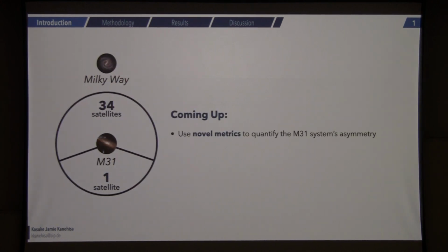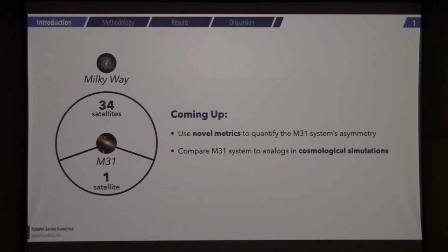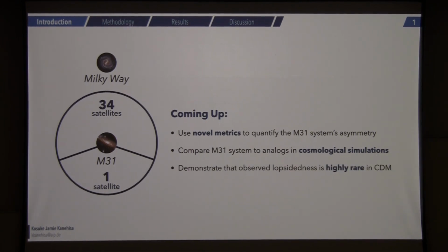In this talk, I'll discuss the use of novel metrics to quantify this observed asymmetry. I'll compare the observed distribution to analogs in CDM cosmological simulations, and hence demonstrate that the observed degree of lopsidedness is highly rare in a CDM context.